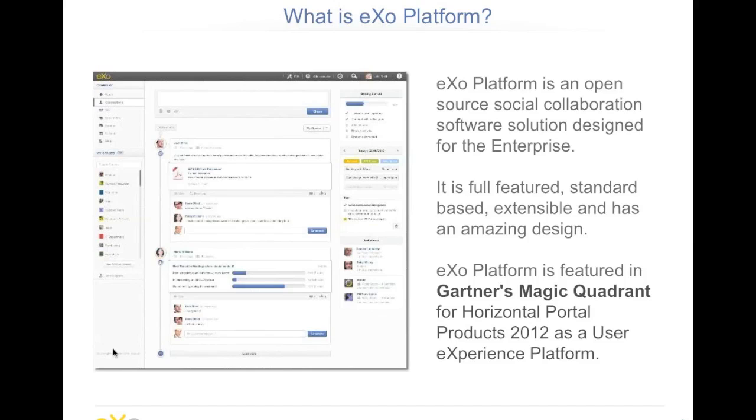And of course, it's collaboration software. We will go into that as well. It has been designed for the enterprise, so we rely on top of standards, as I said, but we are also very focused on enterprise integration, so we provide a lot of enterprise connectors, etc. Again, I will go into that during the presentation. It comes fully featured, standards-based, extensible, and people say that we also have an amazing design, so it's a bonus. It's what people say, so it's a good thing for eXo too.